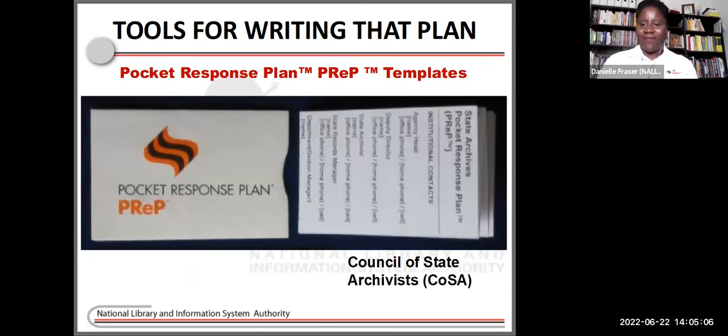Now, there's also one that's maybe more of a hands-on option, one that you could quickly distribute to staff and everyone can have in their hand. And this is a pocket response plan, or PREP. The template is, again, freely available and it's able to be customized. It is actually a legal size sheet of paper that is designed to carry key information, and you would fold it down to be about the size of an ID card. So staff members can actually slip it into perhaps their ID card that they may be wearing with them, or into a pocket, into a wallet, etc. And it allows you to take it around with you very easily.